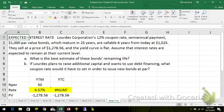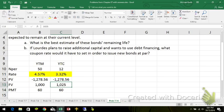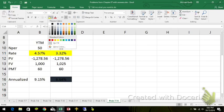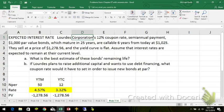If we assume that they call the first chance they can get, which is 6 years from today, then I would assume that there'll only be 6 years with 2 payments a year. There'll only be 12 payments of $60, and then I'll get $1,025 for the same $12.7856 payment. The yield to call is lower than the yield to maturity. That's the number that, as an investor, I would expect this to happen. I expect that I would get 6.64% because the bonds will be called first chance they get.